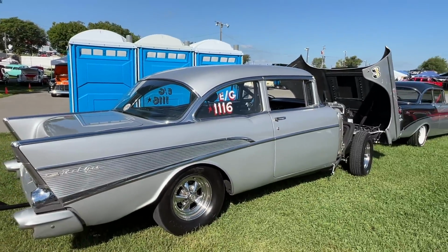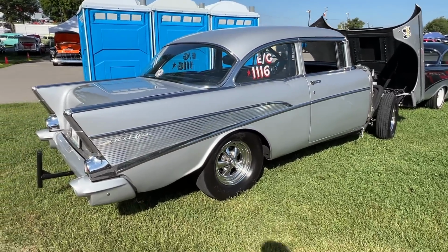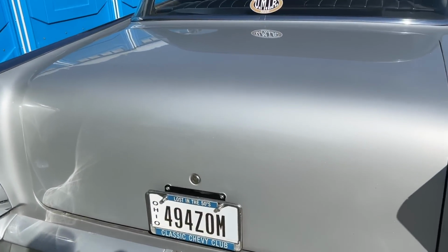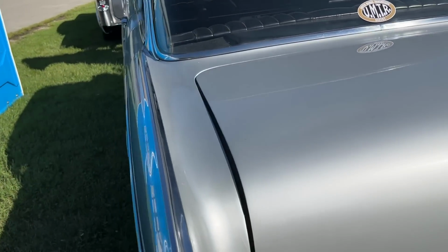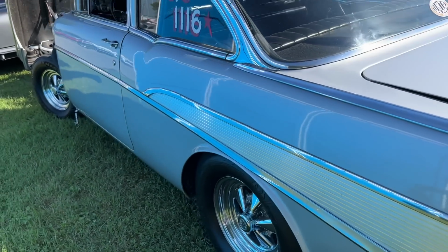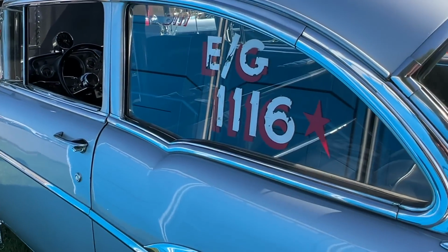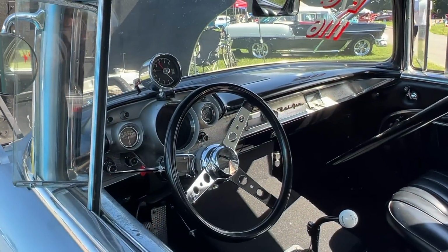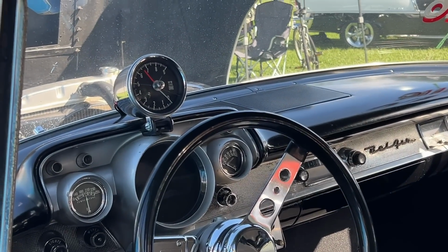The radius wheel wells are nicely done, but you can see that this car doesn't have a super wide rear end where the tires are sticking way out of it. They're actually tucked up under there, but this thing is cool. It's got a lot of cool details. It's got a pretty slick paint job on it, but I like that they kept that old lettering on the windows.